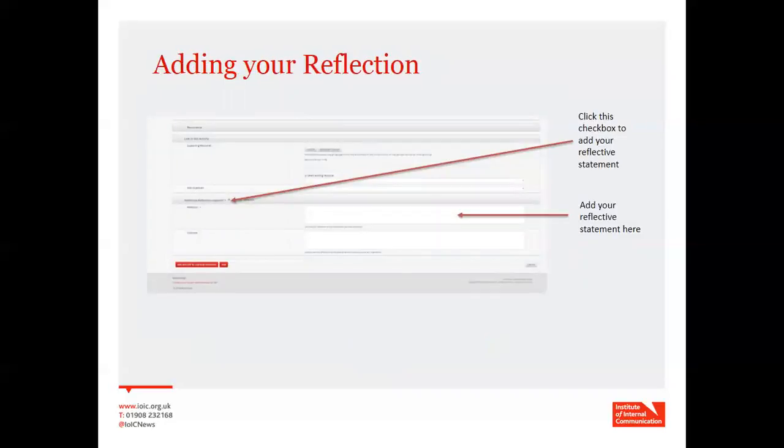To add your reflective statement after you've undertaken the CPD activity or learning, simply click the Add Reflection tick box at the bottom of your CPD activity record and complete the reflection statement box. You can also show, should you wish to, any details of specific outcomes from your activity and learning, i.e. resulted in leading on a project or my engagement scores increased by X percent. And at the bottom, you can also link the CPD activity to one of the learning outcomes in the IoIC profession map.